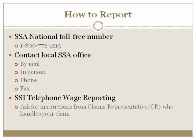Now, how to report. There are several ways you can report changes. You can call our toll-free national number, which is 1-800-772-1213. They are open daily other than weekends and holidays from 7 a.m. to 7 p.m. They are a national teleservice center. That is not our national office. It is a teleservice, so it is just people answering the phone, answering your questions, taking your information. So that is one way you can report changes.